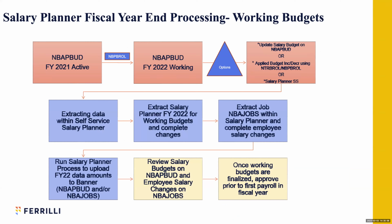I do want to take some time to talk about salary planner. And how does that fit into the year-end process? So in this diagram, you would have your active fiscal year, in this case 2021. When you run that process to move your positions into what we call working status, all of your positions are sitting there in the appropriate status called working for 2022. You have a couple of options. You could go directly to that position and start making your changes. The budget office or HR or payroll or finance can go to NBAP Bud, which is a position form, and start making your changes.